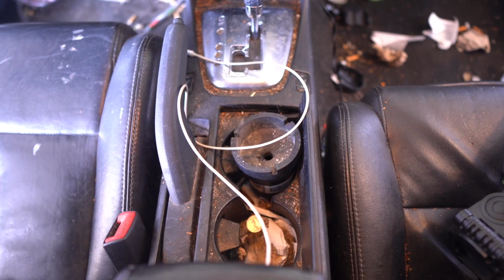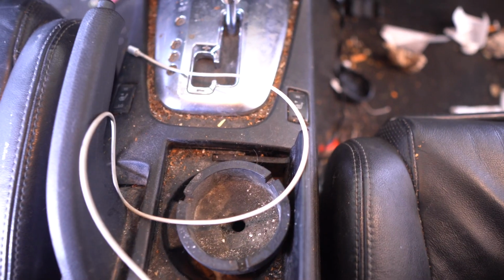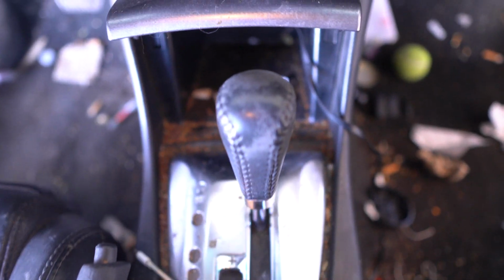Today I'm working on this Nissan Altima, which is absolutely trash and disgusting. As you'll see, it is a smoker's car. It was a total mess, totally gross. Probably at least 50 cigarette butts I picked up and vacuumed out of this thing.